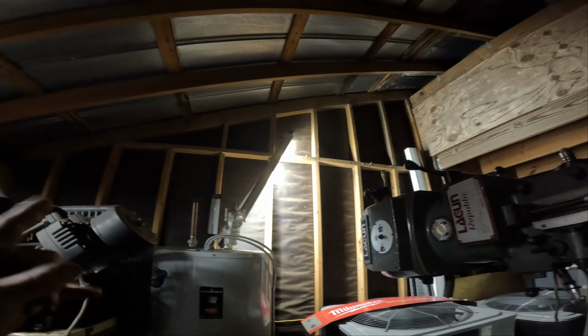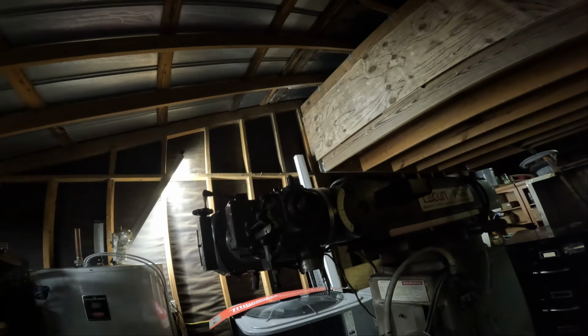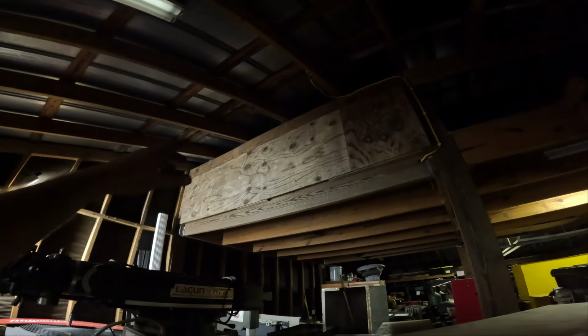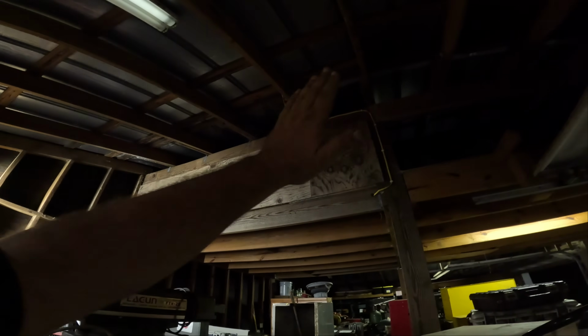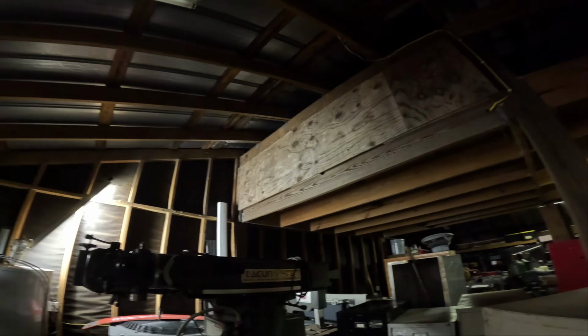And then I have a bigger shelving unit I want to put over here. Something that maybe the mill could get under. I kind of want to do away with that wall. I'd rather have open space across the top there. I don't know. It's a lot of possibilities.